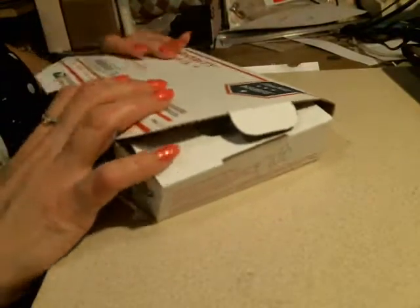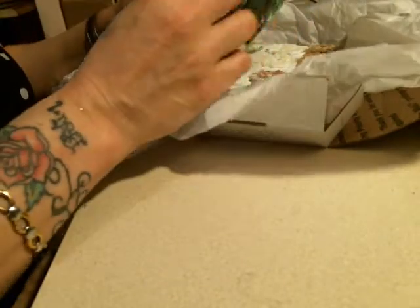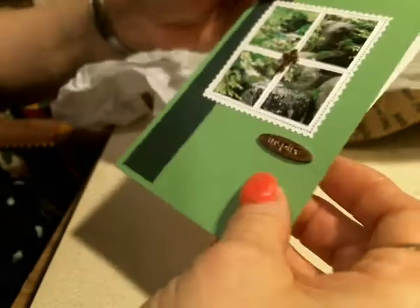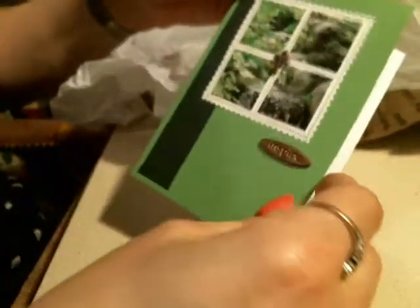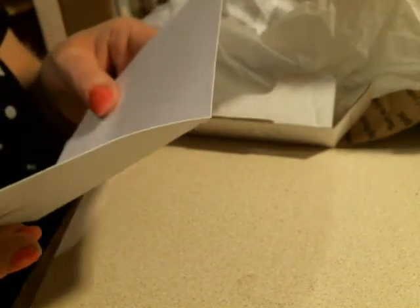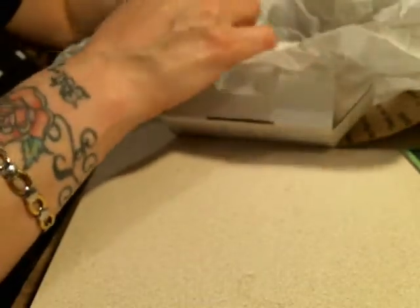Now, this one is from Candy. Thank you, Candy. Let's see what we got in here. Oh, look at this card, guys. Is that gorgeous? It says Inspire, and it's got a little cross and these gorgeous pictures. I thank you so much, and yes, I agree. I hope a lot of people participate.